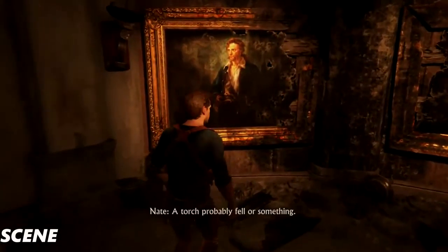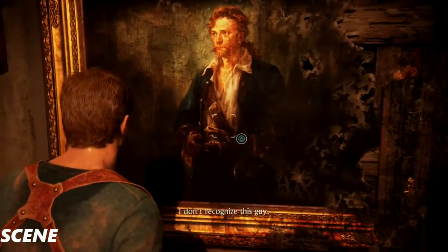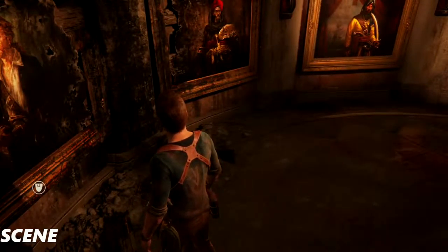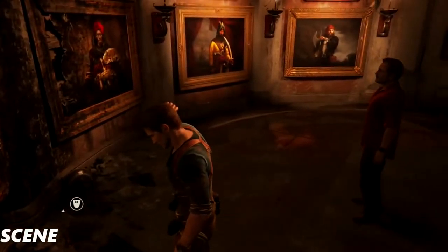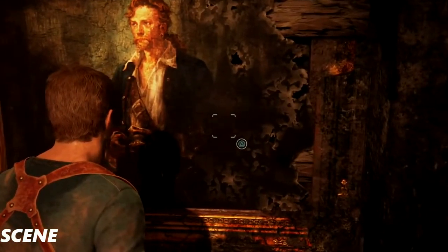What happened here? That torch probably fell or something. Come on, let's see what's left. I don't recognize this guy. Looks a lot younger than the other pirates. That's one.